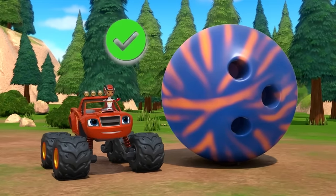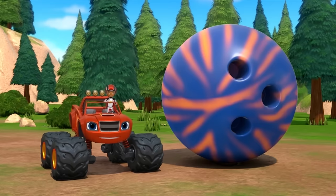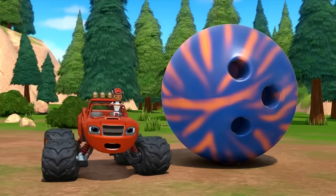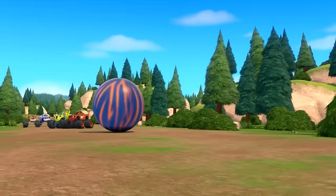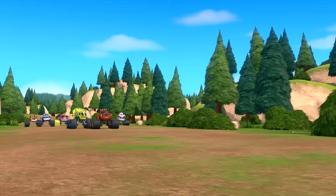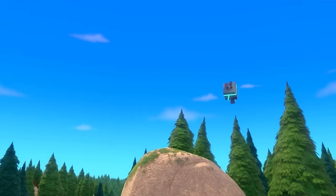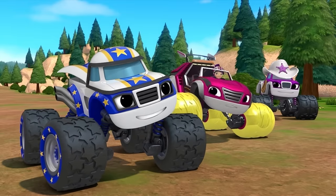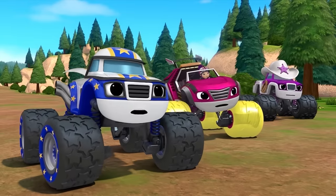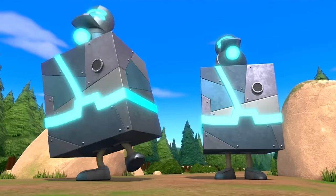Let's predict. When we push this bowling ball, do you think it'll roll? Okay. Let's see. It's rolling! Yay! All gargantuan guard! But there's still two more blocking the way!